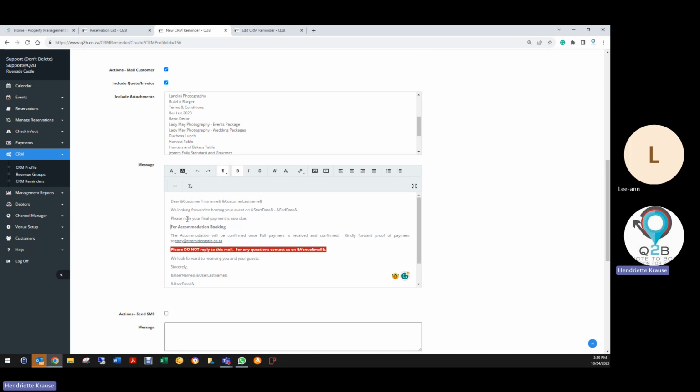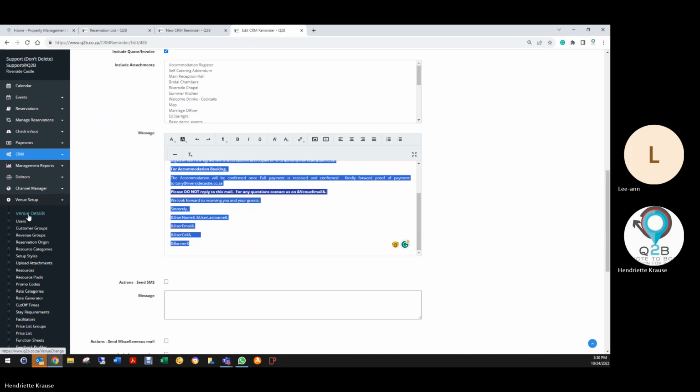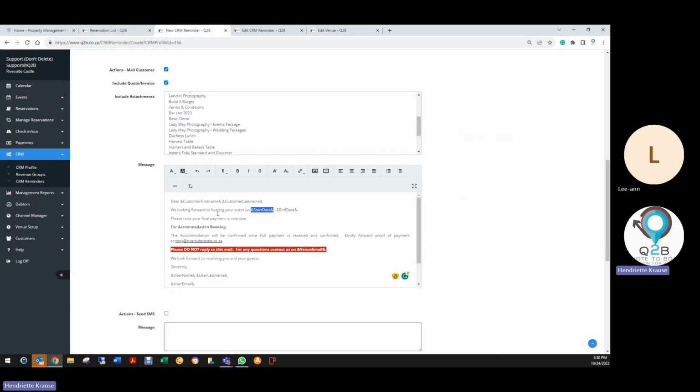So you can come and change some of these messages and write better messages. I'm not so creative in the afternoon. Just, we're looking forward to hosting your event. It will go and find the start and end date in the booking. And maybe we must just put the event name back. But these are all the variable fields that I spoke to you about that you can use. You see, it can use the event name. I'm just going to put it back in there. We're looking forward to hosting your event, and it will give the event name.